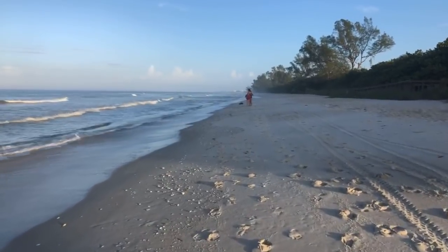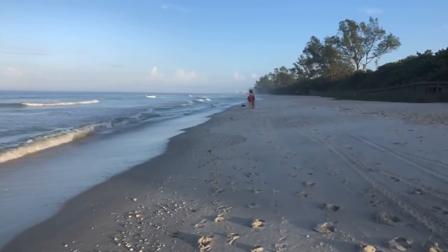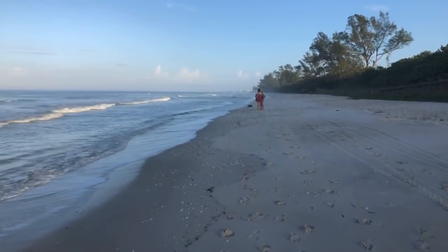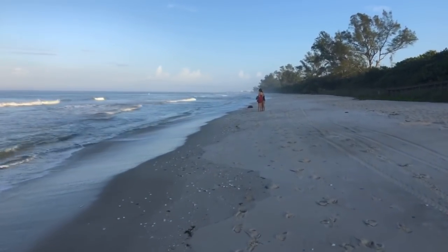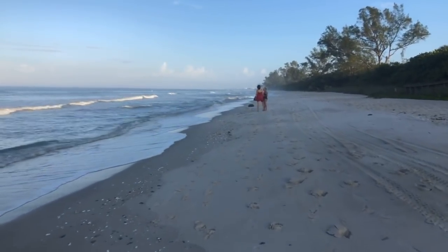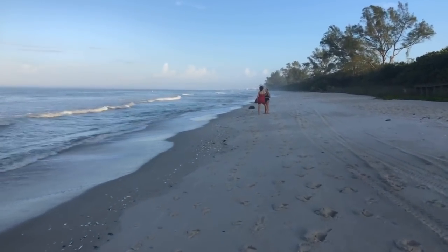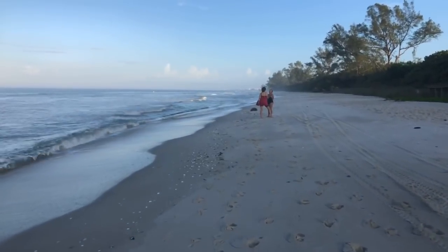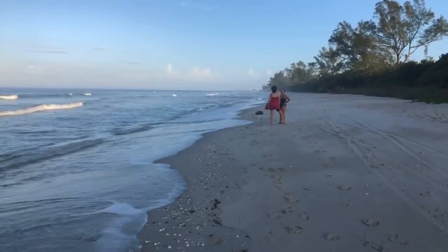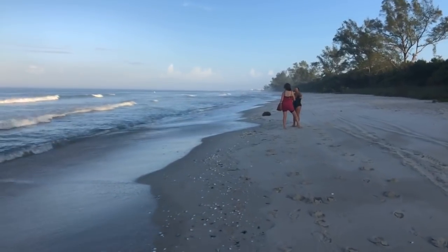There's a lady up here, just got out of the water, just came out from swimming. I hope she's gonna go up and rinse off good. That's what they say. If you go out in this water, make sure you wash off as soon as possible. Some people just don't care. They think they're Superman.